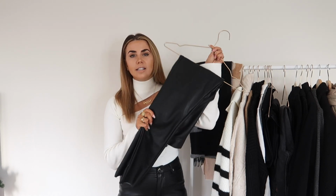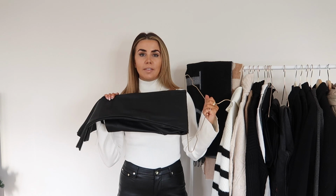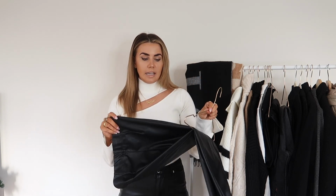And obviously, as we get into the winter months, because we are wearing full length everything all the time, it's nice to have the variation. So I tend to reach for the leather leggings or the leather trousers quite a lot. These ones are from H&M and they're really comfortable, elasticated waist ones that are a little bit looser on the leg, which I like.